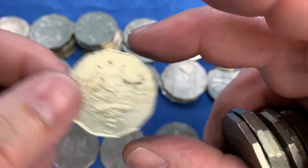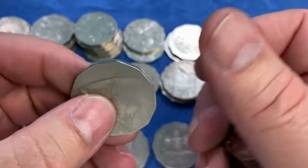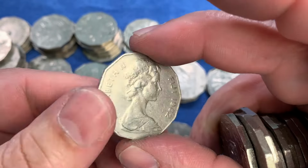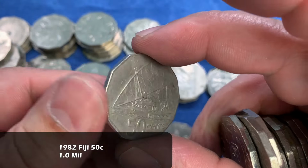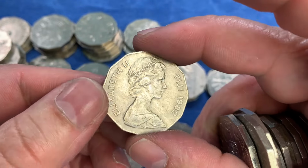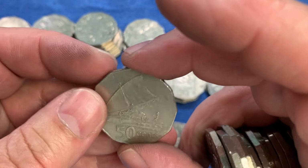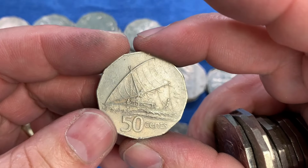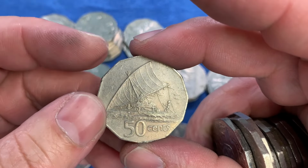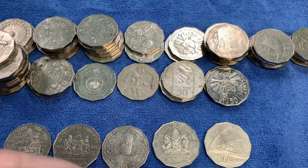Here's a 2001, but it's another Centenary of Federation. Oh, look, and we have a Fiji coin. So we have our first one not really intended for our circulation. This is a coin from 1982, Fiji, and that'll go into the book as a foreign coin. It's not really supposed to be in our change. It was issued by the Royal Australian Mint, funnily enough, and the dimensions are exactly the same as a 50-cent piece. The Royal Australian Mint manufactured it for the country of Fiji, but that is it for the hunt.